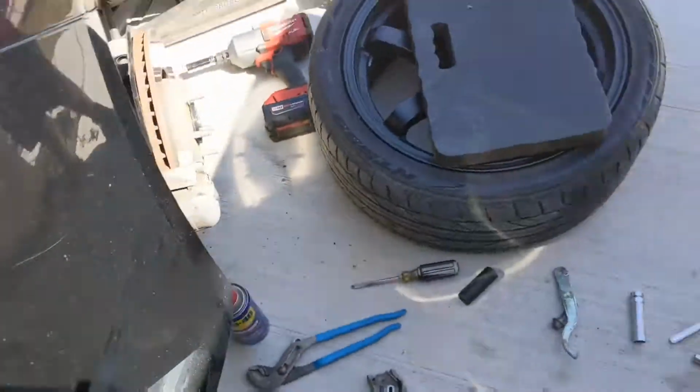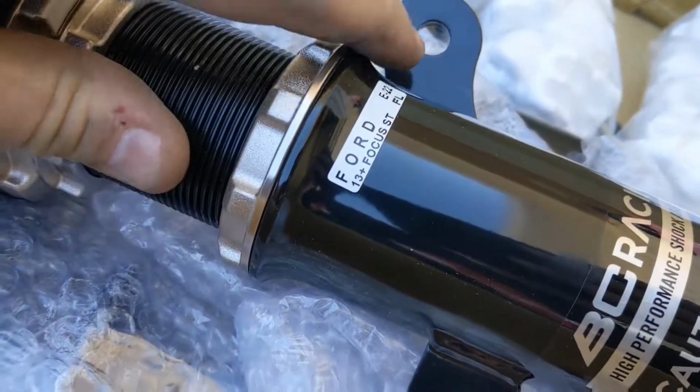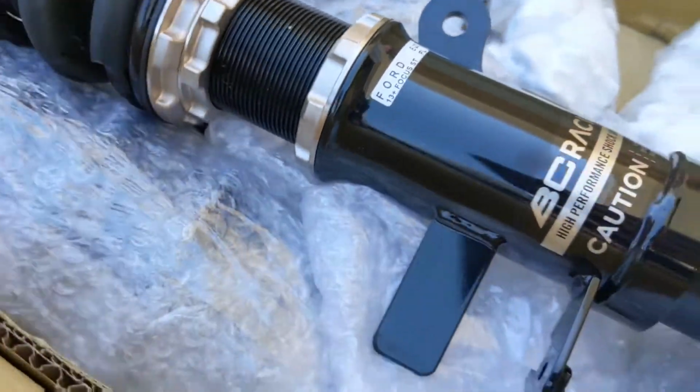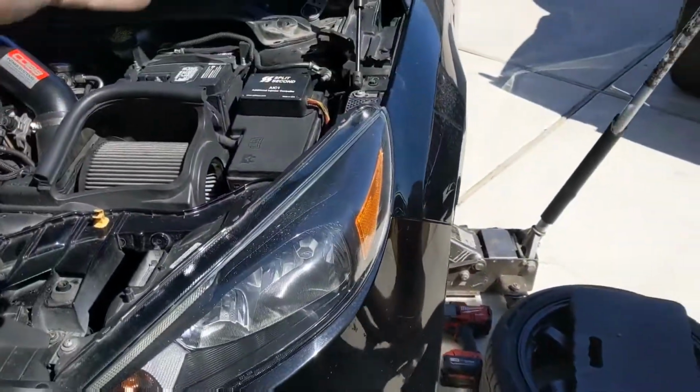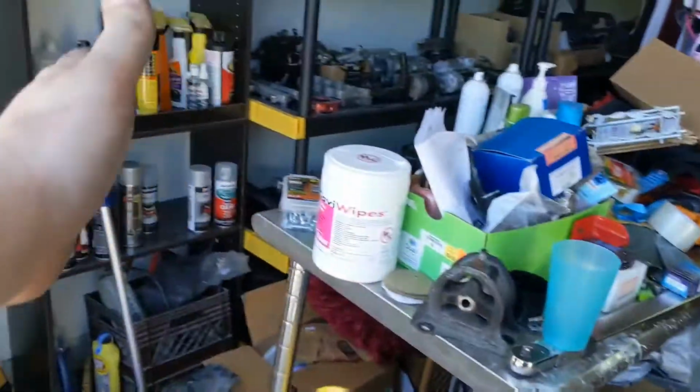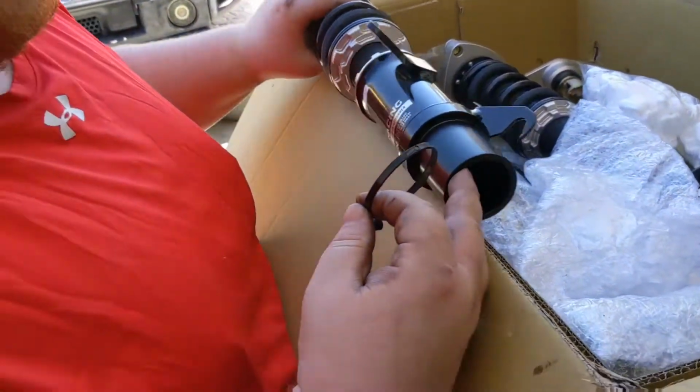We're gonna put the BC Racing one in now. Pretty, and they come labeled. So front left, FL right here. That's gonna be your driver's side. So the way a car works is obviously left-hand drive. You're sitting in it, left hand, right hand. So front left, right there.